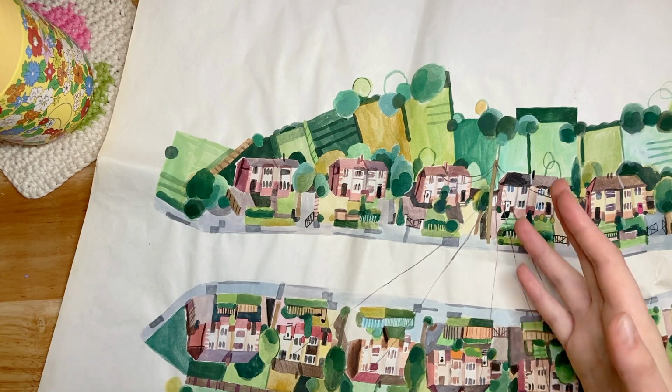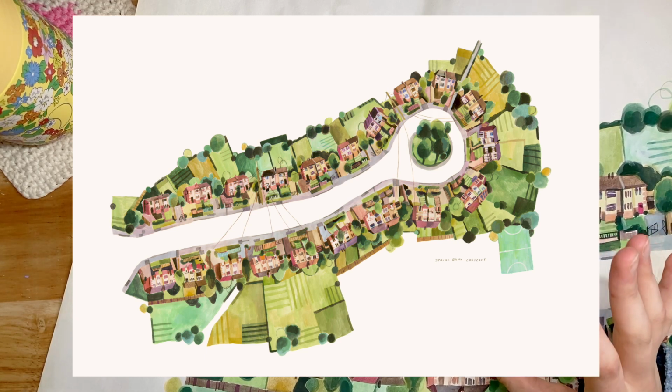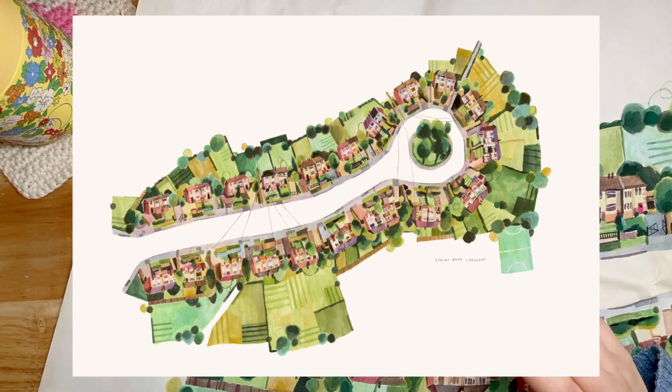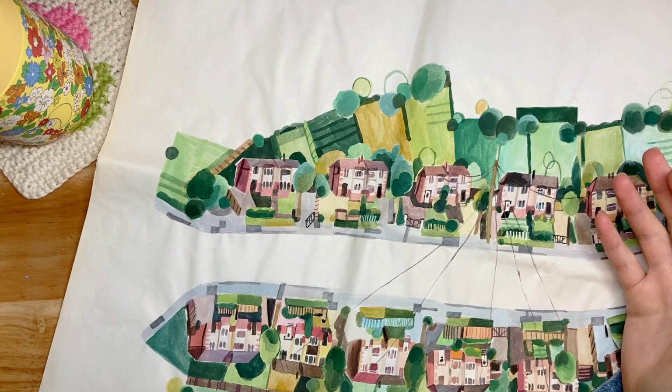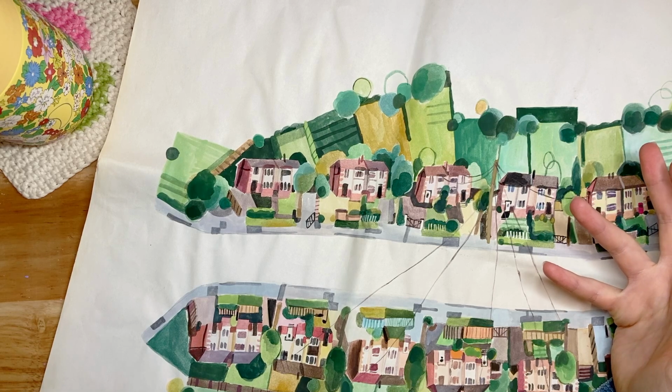Again, I did this on newsprint. I don't really know why. I think at the time I wanted it to have an old shabby rustic map feel to it, and I thought, I'll just do it on newsprint. Looking back on it now, I would prefer if this was on a nice sheet of paper because it's so crinkly.